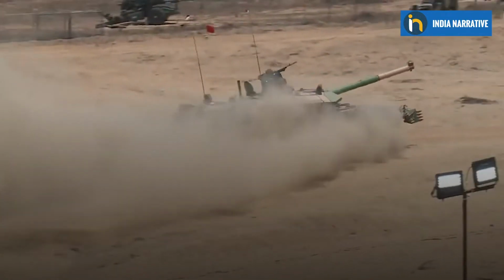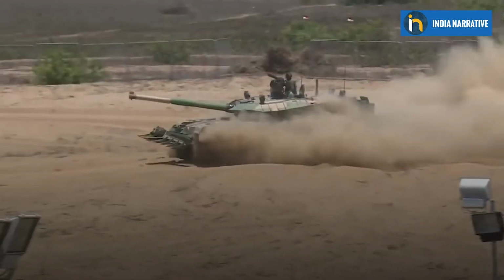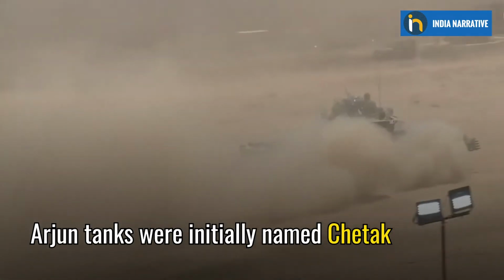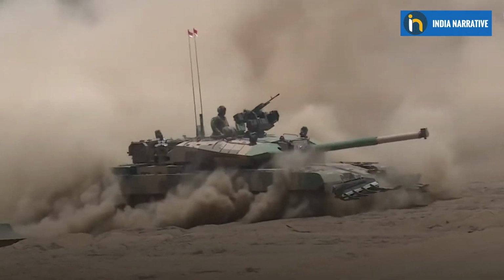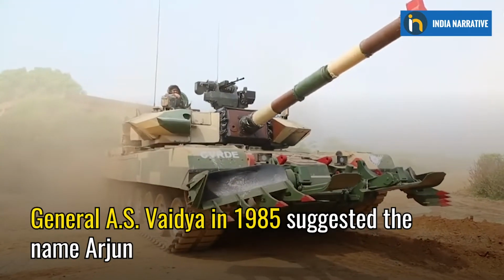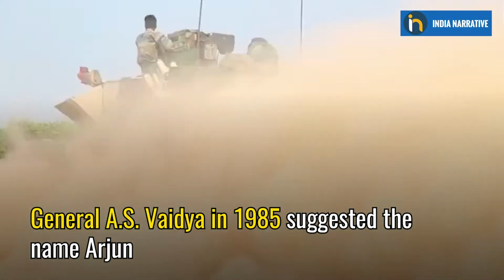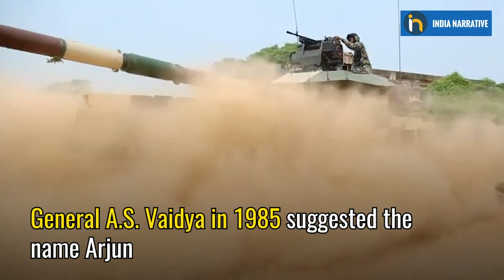Here's some interesting trivia about these state-of-the-art weapons. In its original form, Arjun tanks were initially named Chetak, after the horse of Maharana Pratap. But by then, automobile manufacturer Bajaj Auto had launched its scooter by the same name. Therefore, in 1985, it was General A.S. Vaidya, then Indian Army Chief, who suggested the name Arjun for these main battle tanks.